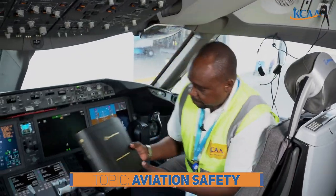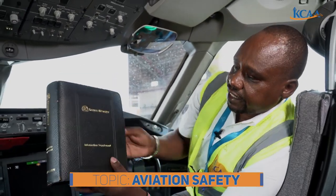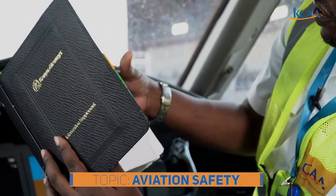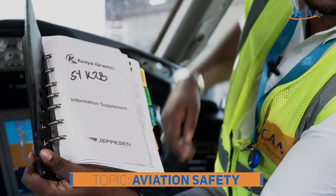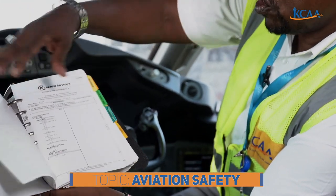As you can see, this publication is for Kenya Airways, all right? And it is information supplementary. And this is what they use for navigation. And as I've told you, it is Chairperson, and it is valid to be used on this aircraft, Kilo Zulu Bravo. So it will give you whichever route.